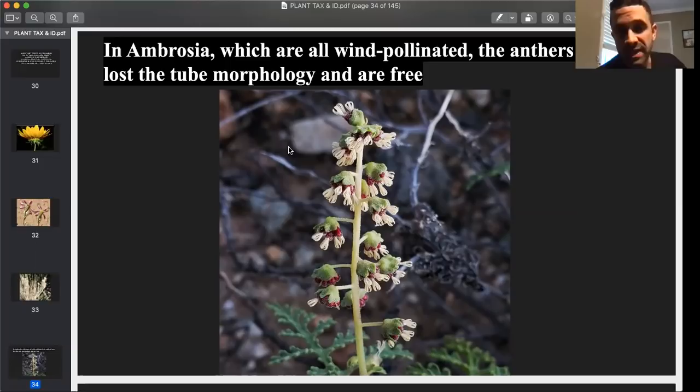Because of that, there'd be no point in having a fused anther tube. That's not going to be an adaptive trait. These have evolved so that the anther tube is no longer fused and the anthers are free. The important thing here is it gives us a close-up shot of what's going on with Asteraceae anthers. This is one of the few clades in which you can actually get up close and see the anthers.